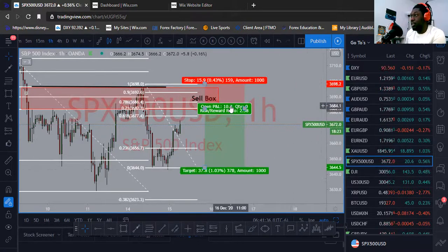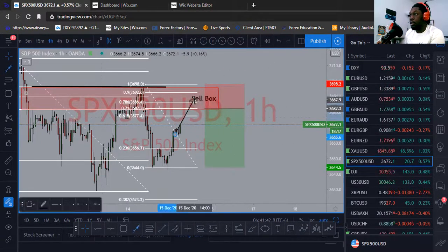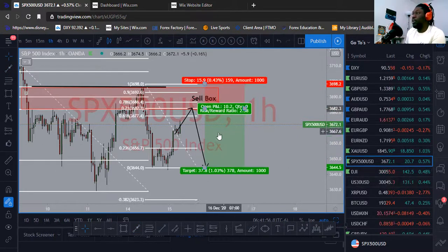But yeah, I'm looking for this. If you're looking for the re-entry, that is, for price to come up, retest right here again one more time, and then drop some more. Or maybe not down here. I'm personally rather just taking prices back down to these equal lows. That's what I would do. But yeah, so that's for S&P.